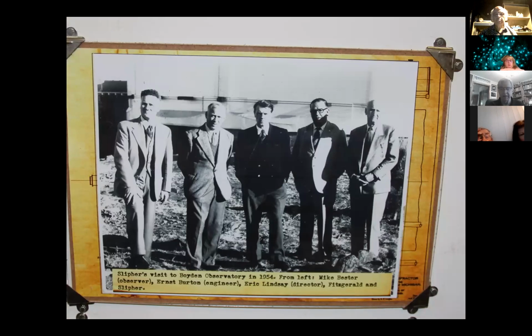Here's Schleifer's visit to Boyden Observatory in 1954. Schleifer is on the right. This is a guy called Aidan Fitzgerald, who I got to hear about a lot in Northern Ireland because he was a very famous amateur astronomer in Northern Ireland in the 50s. And next to him is Eric Lindsay, who was the director of the observatory and the first director to really want to build a planetarium on the site of the Armagh Observatory.